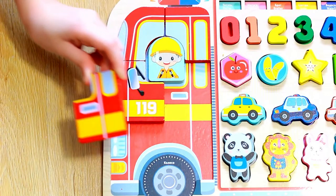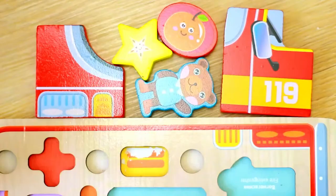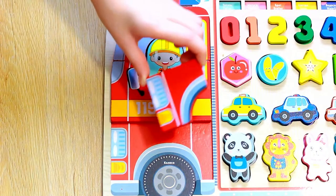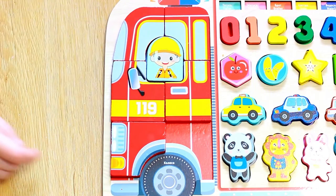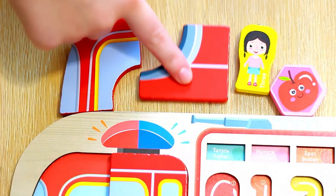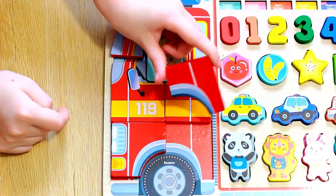Grab that puzzle piece, where do you think it fits? Right on! Excellent! Now, let's uncover the location of the last piece. Great find!